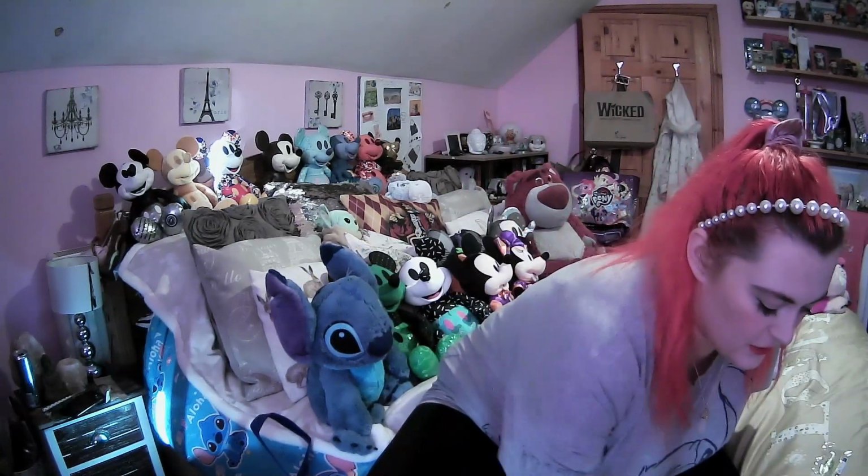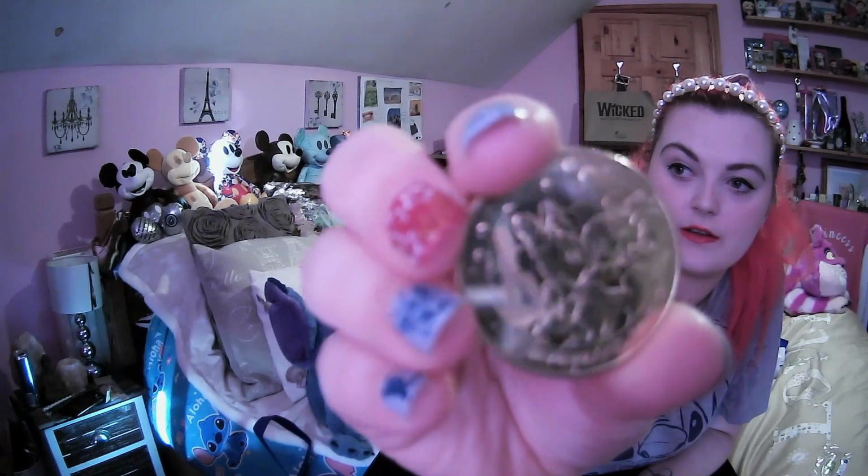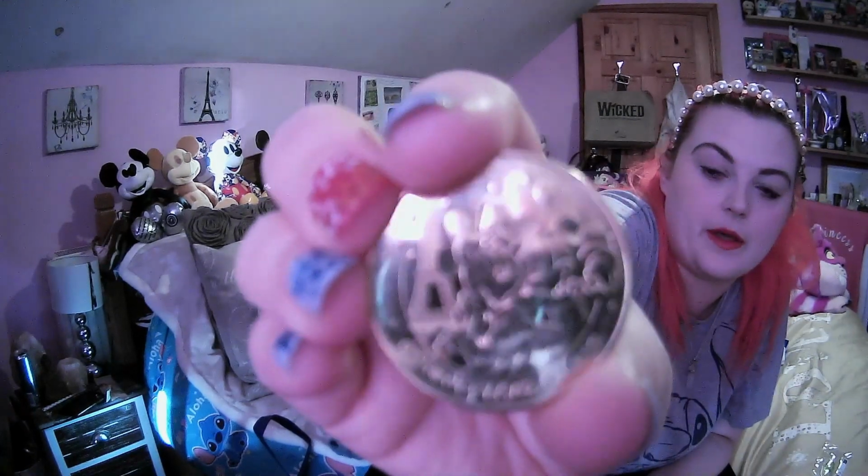Also, around the park, you've got these little machines where you can get these coins. When I found them, I was like, oh my god, gotta get some of these. And I did. A few of them were out of service, otherwise I would have got the entire range. I don't know how well you can see them, but I think they're ever so cute. It's Mickey and Minnie in front of the Eiffel Tower.